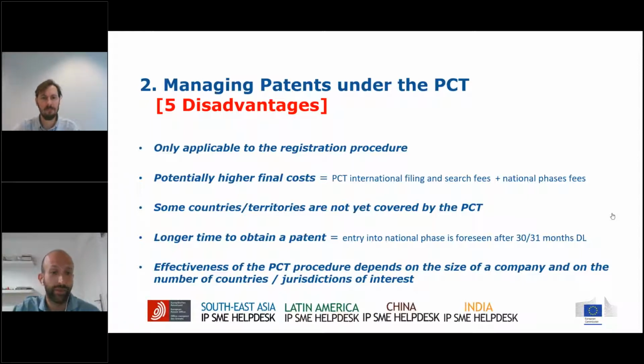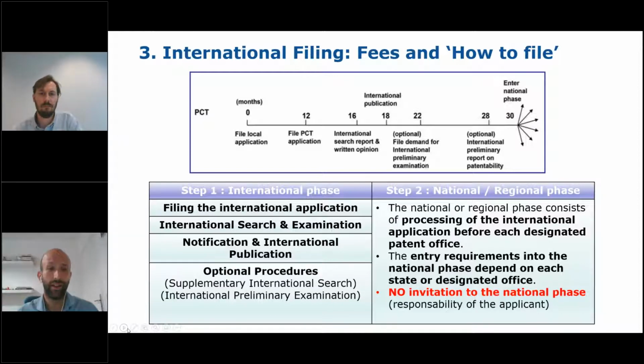So now we will quickly switch to the international filing, the fees and how to file. Very condensed because there are a lot of things to say, but basically you have a chronological chart taken from the PCT guide and from the WIPO website. And basically you have, as I was saying before, two big phases. The first one is the international phase. The international phase has 5 stages, including filing, processing of the application, and establishment of what we call the international search report and the written opinion. This is done by the international searching authorities that you have to select.